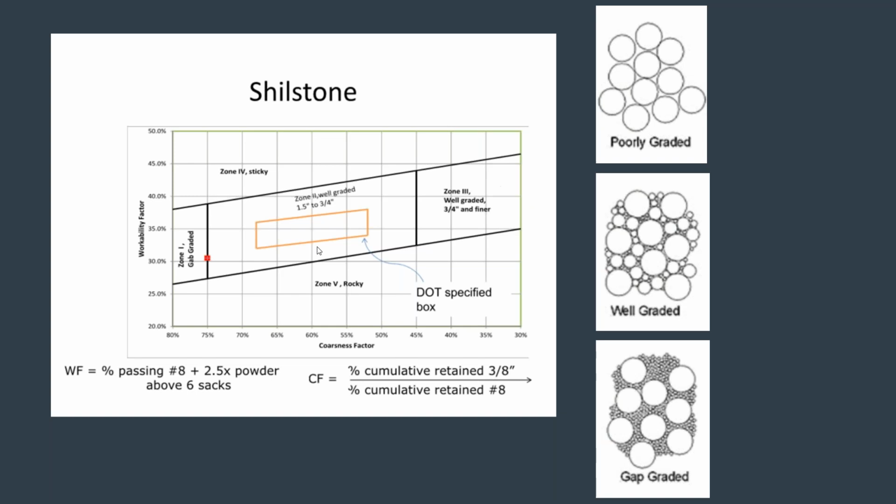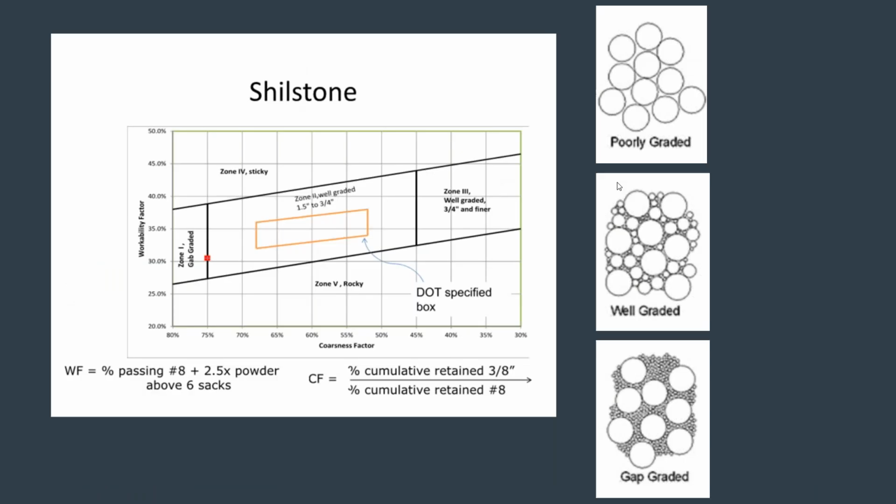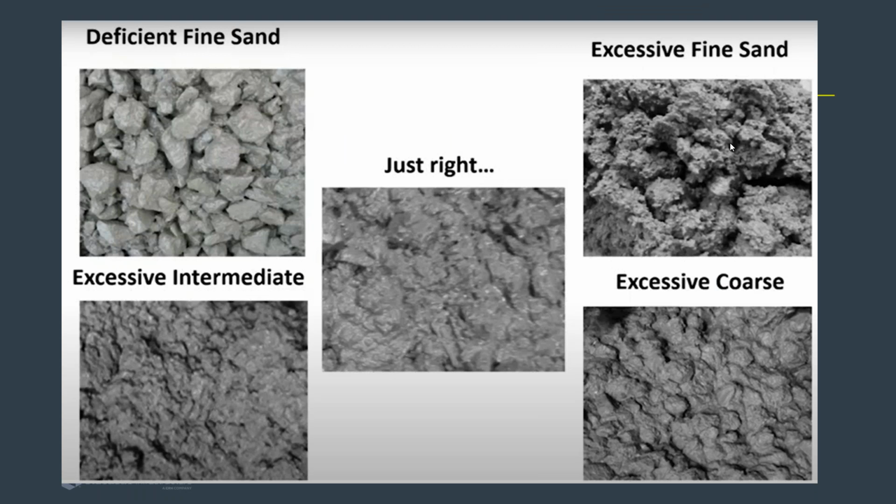This tells you, yes, it's well graded, and if you're there, you're going to have a good mix. But you might get better performance if you do your own trial testing. Here's an example of how your concrete might look if you're above here: you have a lot more sand than your other material. It's going to look like that, with a little excessive sand.